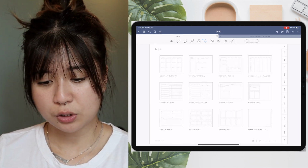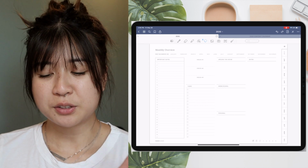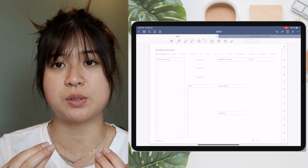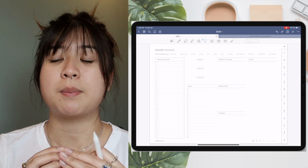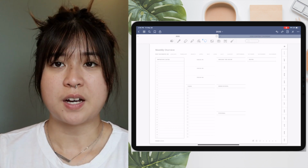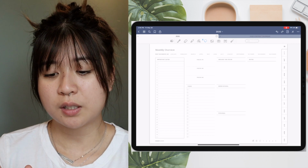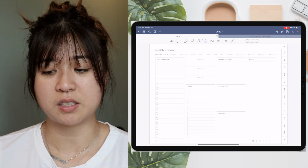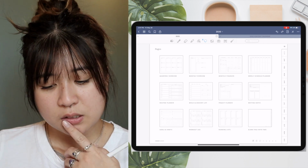If you go back to the monthly overview, I don't really use this too often because my daily spread is so detailed, and so is my monthly spread. I don't really find this page too useful in my life just because I already have everything listed down in different areas. Let's go back to, let me show you guys something.